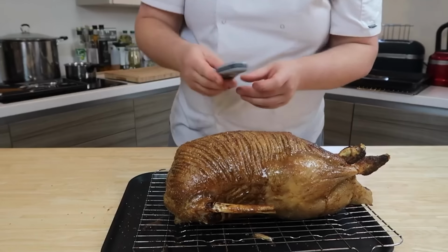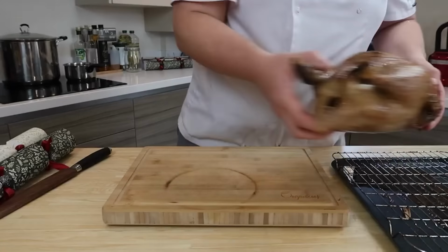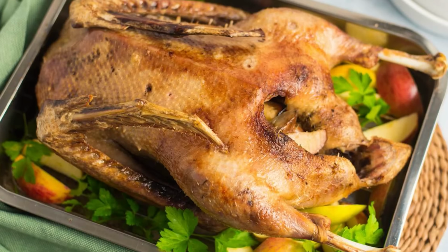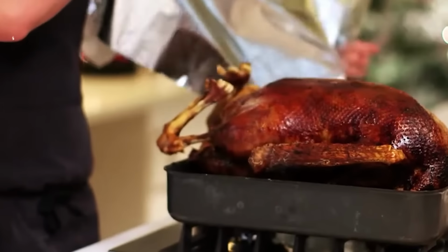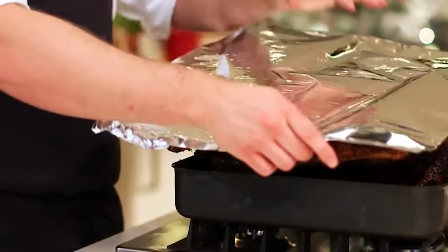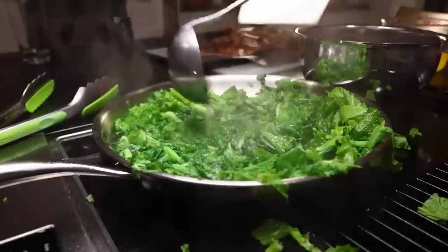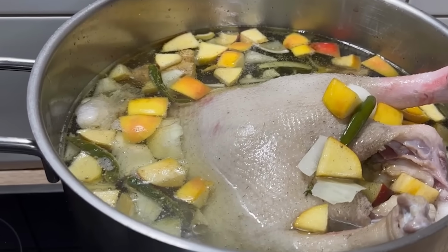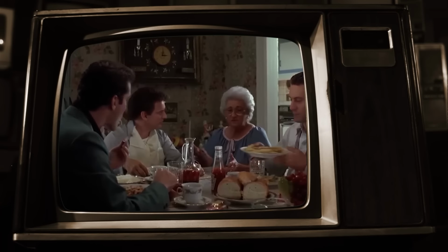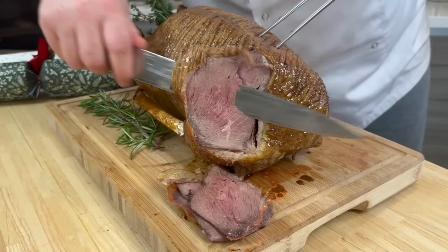The rendered goose fat was culinary gold, perfect for roasting potatoes or frying vegetables. Stuffings ranged from simple bread and onion to elaborate mixtures featuring apples, chestnuts, or prunes. The bird emerged from the oven with crispy mahogany skin and meat that tasted of the season itself. Families served goose with roasted root vegetables, red cabbage, and gravy made from drippings. The tradition connected American tables to European ancestors who had celebrated with goose for centuries.